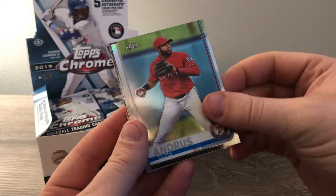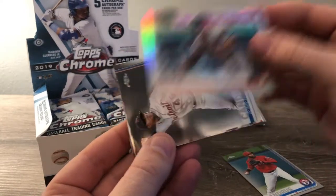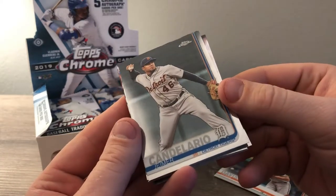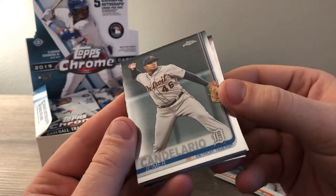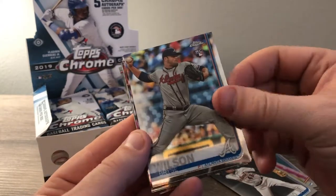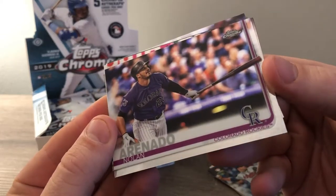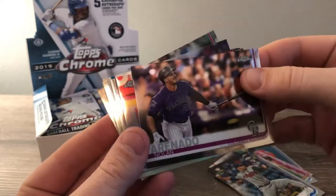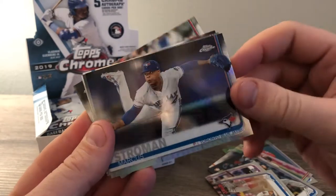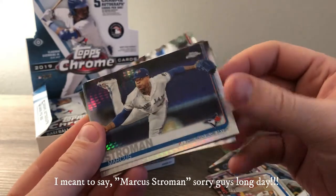Elvis Andrus, Chris Davis. I'm gonna butcher some of these names, guys. Sorry, Candelario. Bryce Wilson, rookie. Cool looking card. Arenado. Dansby Swanson, just got that card. Marcus Crosby.